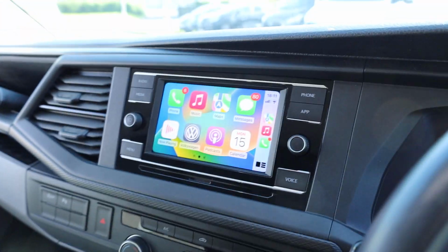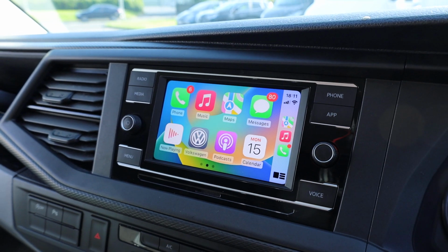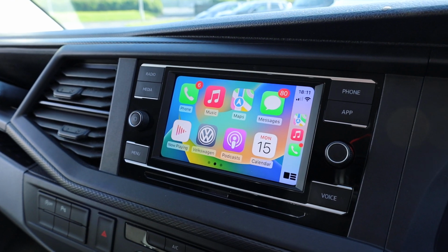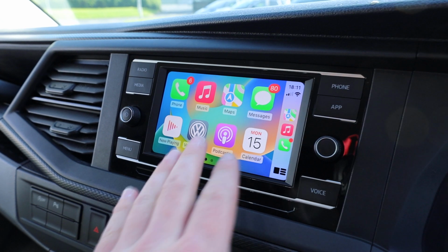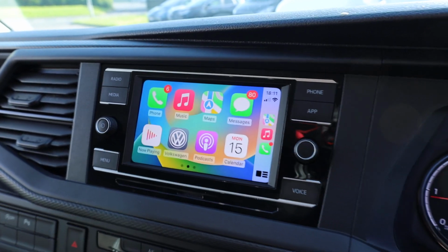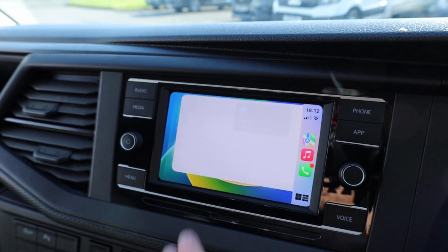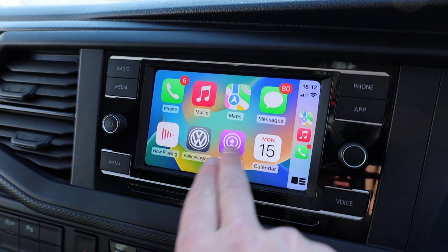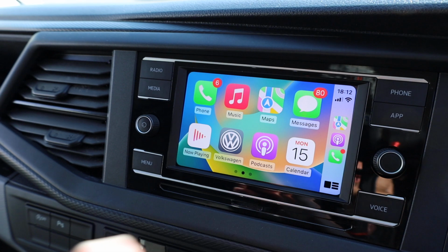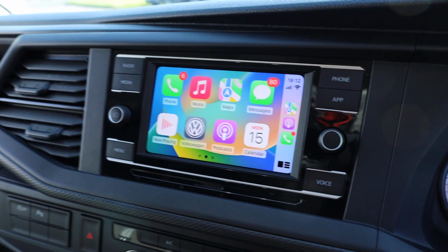If we just jump in quickly, I can show you some of the spec inside here. So the T6.1 comes as standard with this lovely screen, which I'm delighted to say does come with Apple CarPlay. You also get Android Auto on here as well if you have got an Android phone. For anyone not familiar, these sorts of features, App Connect, what they call it, as they use in things like Apple CarPlay, it is an absolute game changer for the interior and the infotainment system of your van. You can use things like your Apple Maps exactly as you would do on your phone. You can listen to your favourite podcasts in here, music exactly as you would on your phone. So easy to use, and it really does open up the accessibility of the infotainment system on the van.